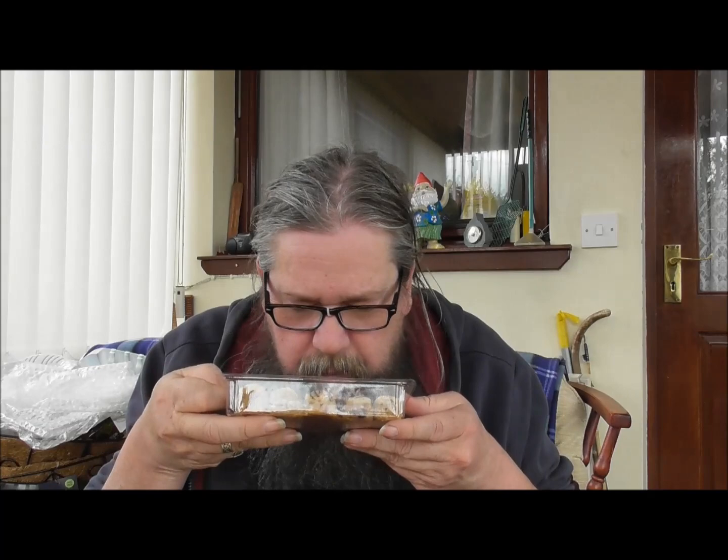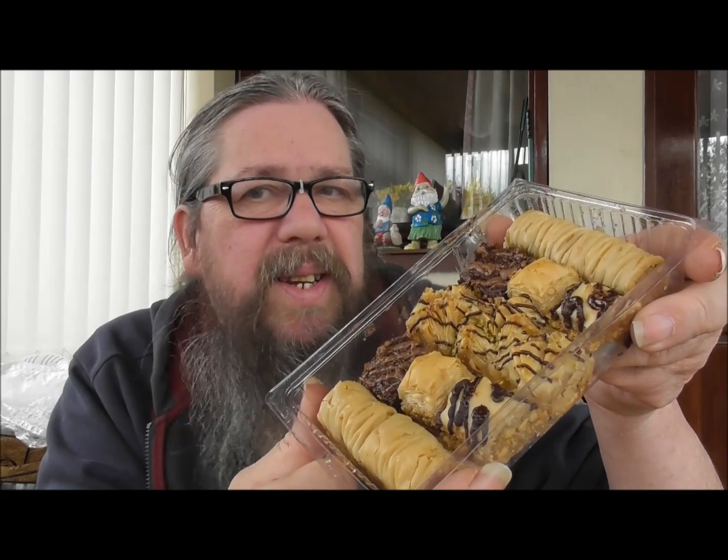Now, how do you get into it? You'd think it would have a wee tear system, but it doesn't. This is where you need nails to get into it, and then be able to break the seal like that, and then we'll try and pull it out. Right. Doesn't really have a lot of smell. There's really not a lot of smell there at all.